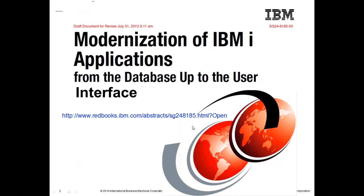Our Red Book. Some of you may be aware, last year we published a brand new Red Book. It's our modernization of IBM i applications, from the database up to the user interface and everything in between. It's a very comprehensive book. It's about 800 pages long, so it's very new, very current. I think it published in June of last year. The link for it can be found right here.